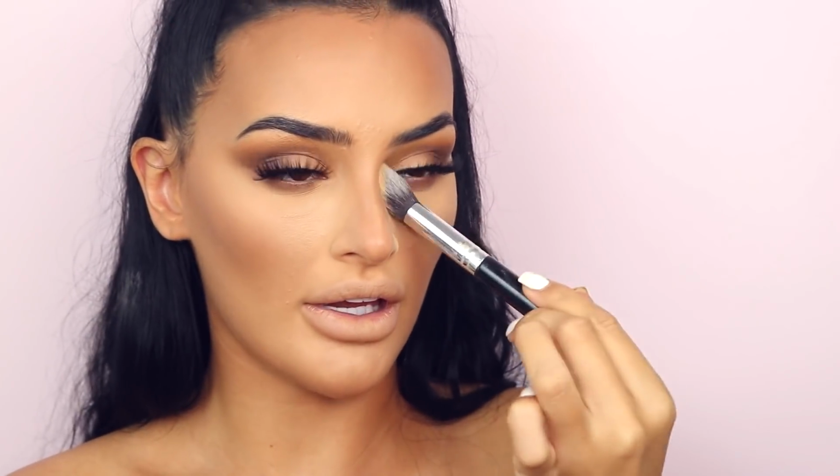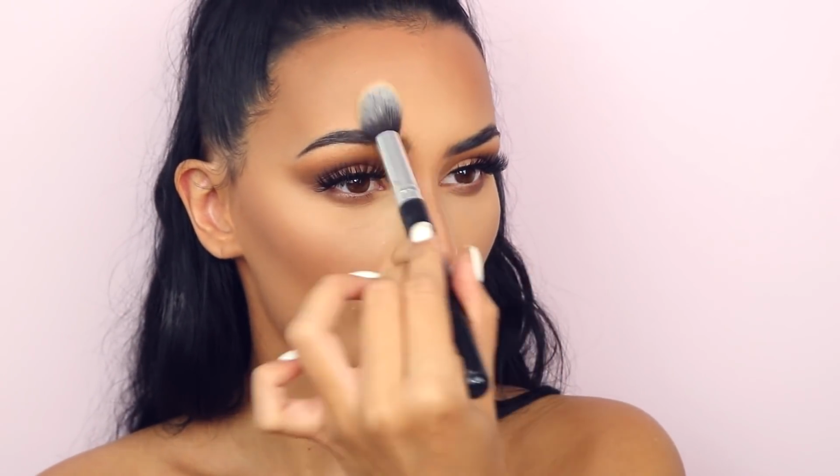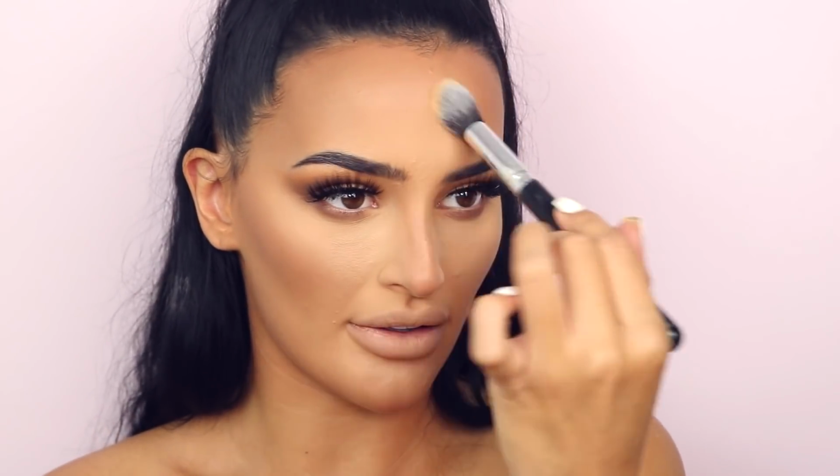I used to use the KKW brightening powder, but it's almost too bright for me. I don't like it too bright. This one's better. And I can't be bothered to order it from America and wait for it to get here, to be honest. I'm gonna do a little bit of blush because I can't live without it.